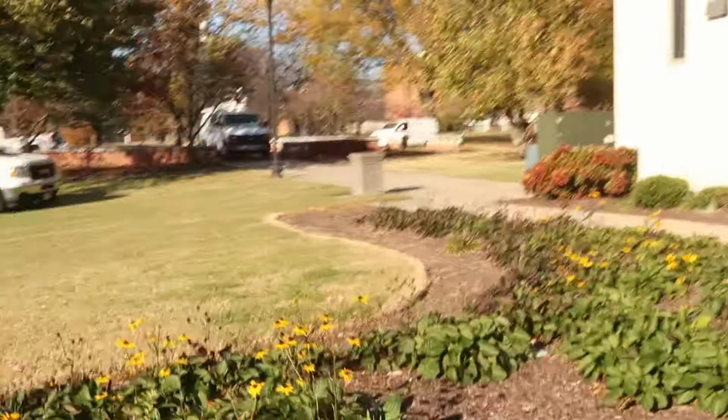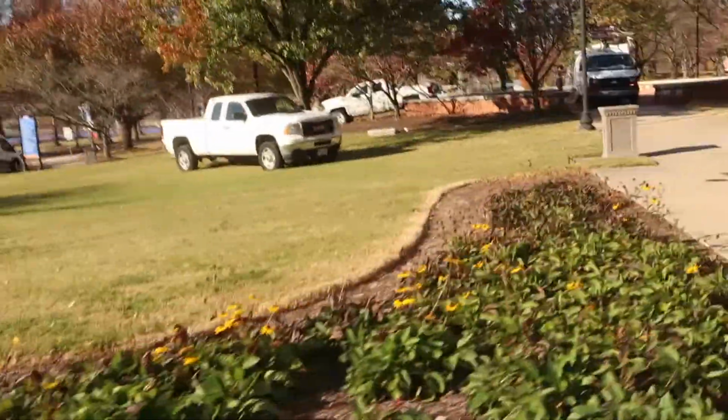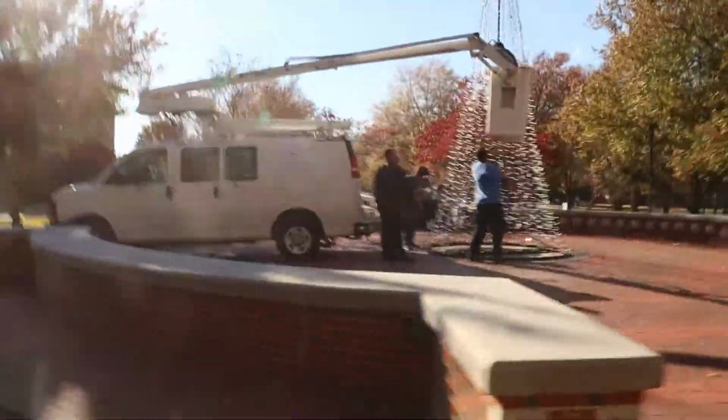And as you go around, we're going to get to the Fountain of Knowledge, which has a lot of cars here for some reason. Oh, they're setting up the Christmas tree, so I guess they're not going to turn the fountain on anytime soon. They're putting up the Christmas tree. Let's take a look-see.